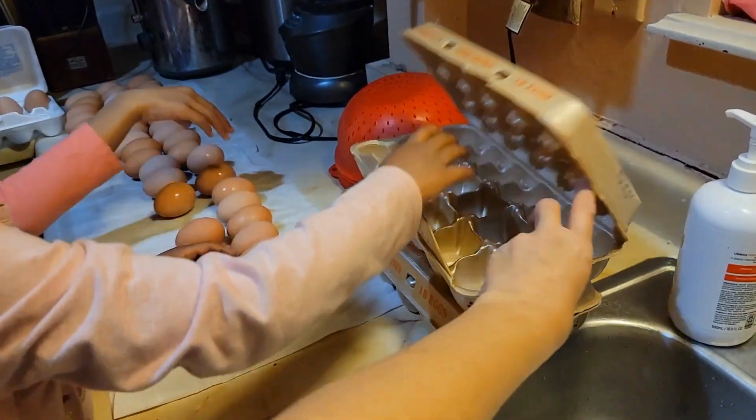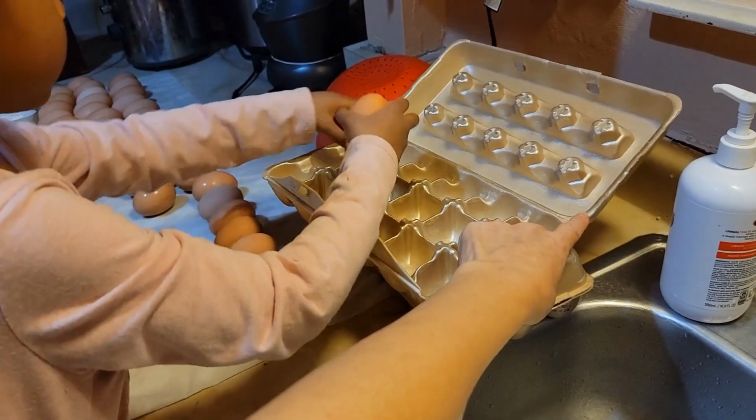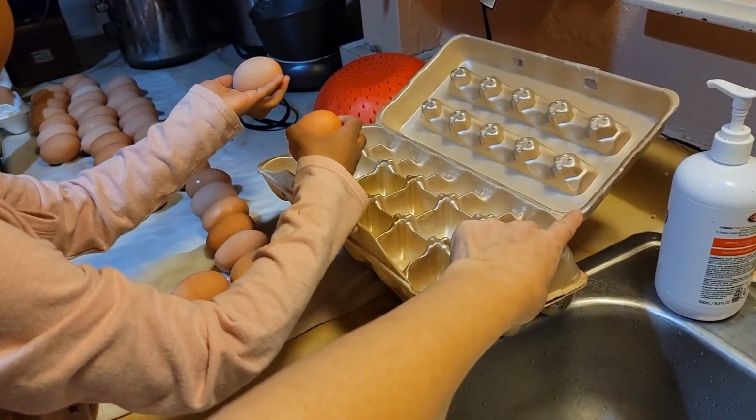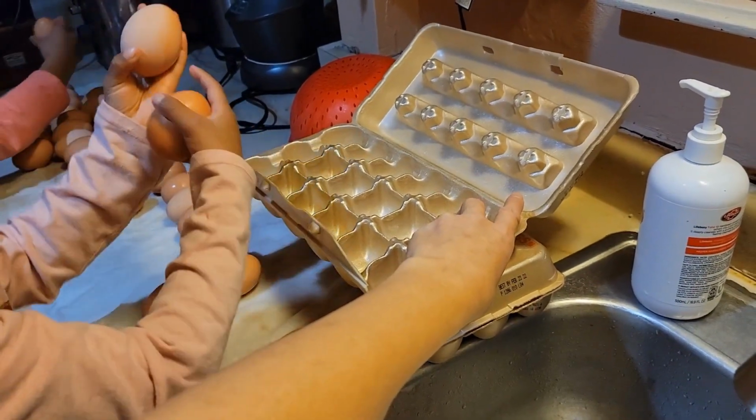Oh, come on. Hey. The pointy baby should be on top, okay? Is this the pointy? Yeah, the pointy. This? Yeah, like that. The pointy is in your... Wrong. Yeah, like that.